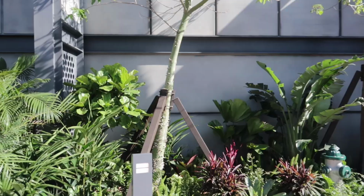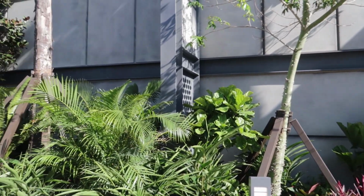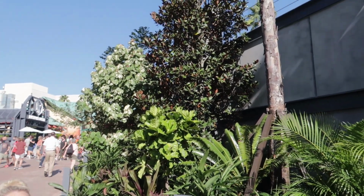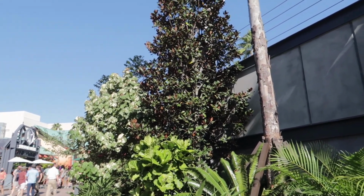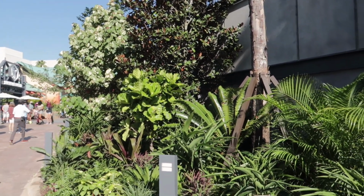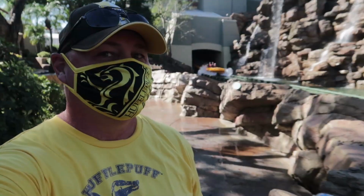Before we leave the area, I do want to note I'm so happy to see all types of trees and foliage being added back, along with the theming of the fencing. It really adds to the ambiance of this Jurassic Park, Jurassic World area.